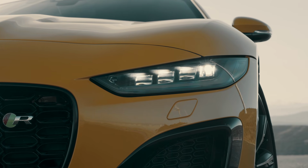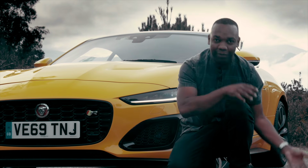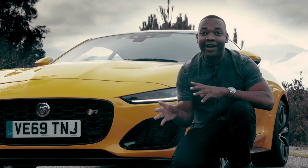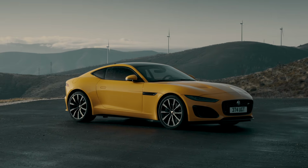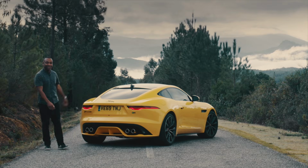Do I like it? Still not sure, I'm on the fence, but at least it brings it into line with Jaguar's other models like the XF and the XE. Plus, it's hard to get hung up on the front when the rest of the car is just so beautiful. And that back end is just gorgeous. It looks like an absolute spaceship, doesn't it?